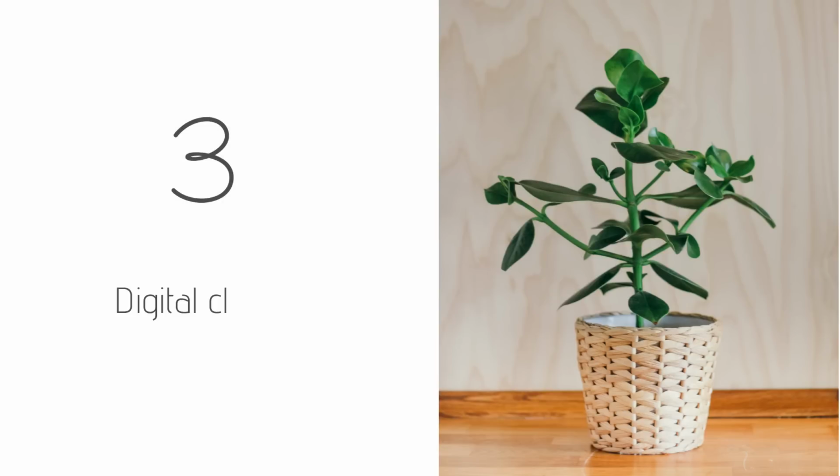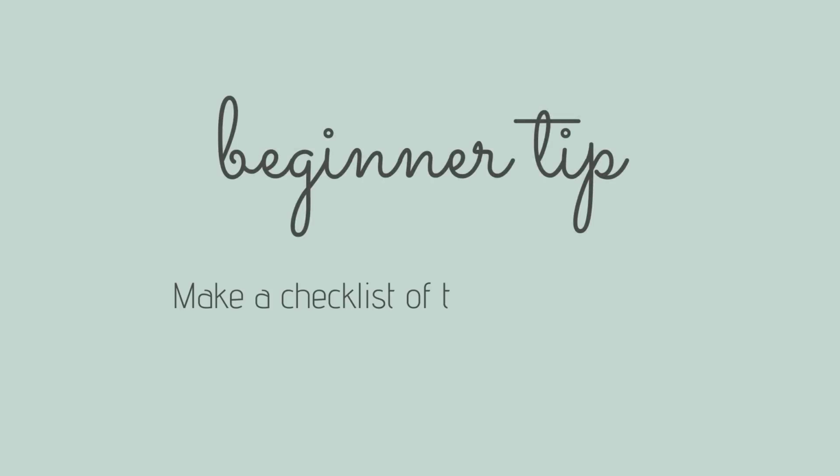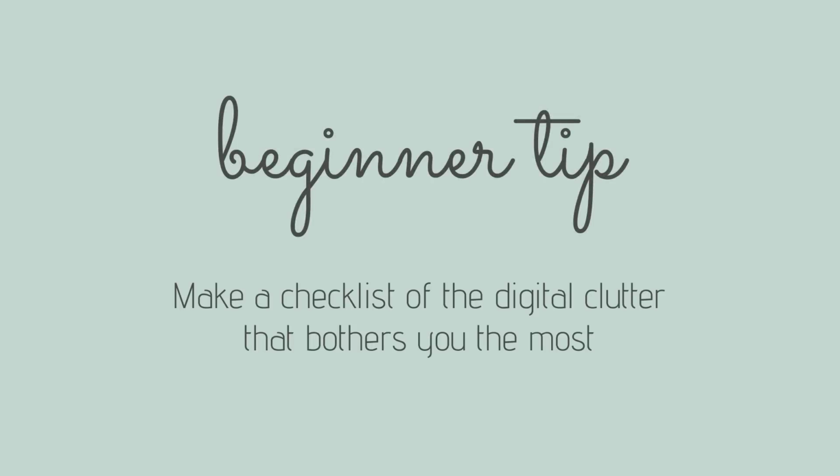Now let's talk about digital clutter, another one of those tricky things. It can be a little overwhelming, and it's one of the areas that a lot of people tend to procrastinate on. So what you need here is some kind of plan. You need a list. So the beginner tip is to make yourself a checklist with all the areas of digital clutter that are bothering you the most.